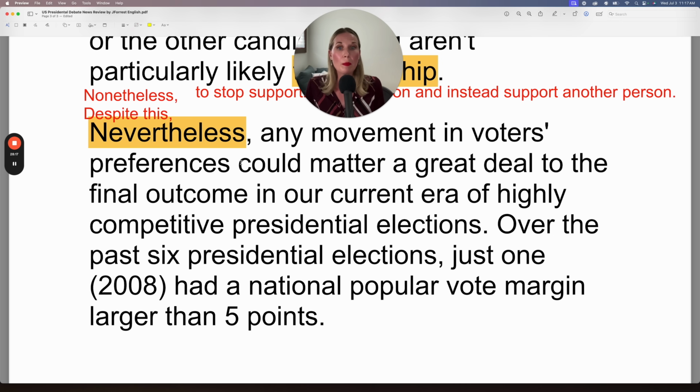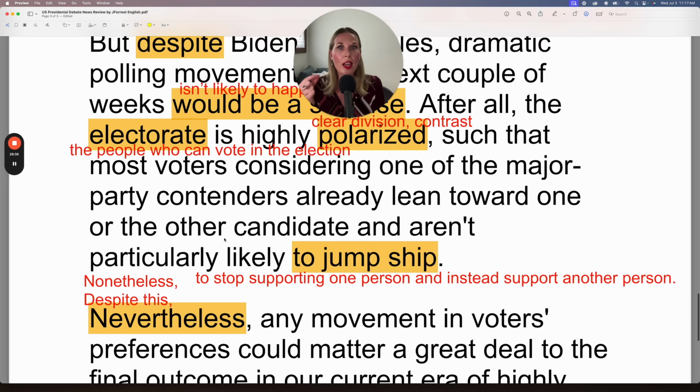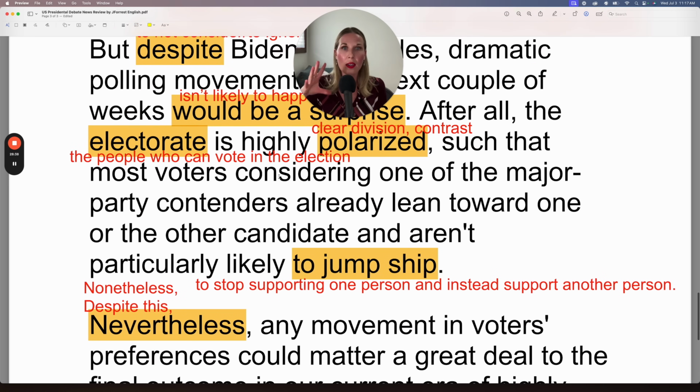And that's what they mean by saying could matter a great deal, because only a small change is needed for one party to win. And that's the point of this and why they use nevertheless, because this is something that supports that small movements matter. And then this part said that small movements are unlikely.